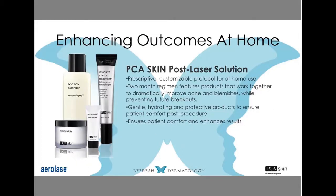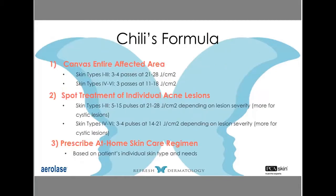We do have a post-laser solution. You can see in the diagram here, and it really does enhance the results. But don't forget this intensive clarity. I do start for at least 2 weeks before they come in for the Aerolase to get more of a wow. If we have somebody that's coming in from out of the country or out of town, I do go ahead and treat with the Aerolase on the same day after putting in the detoxifying mask. And then I'll treat that same day, but it's not my ideal choice.